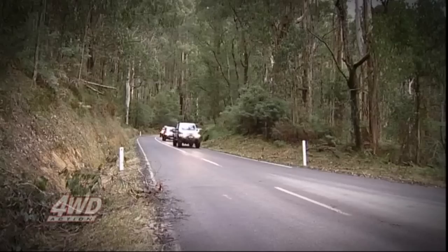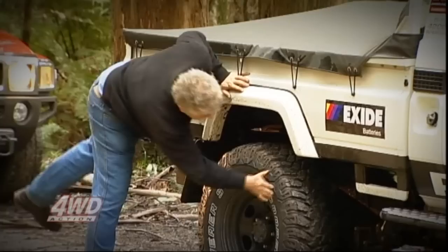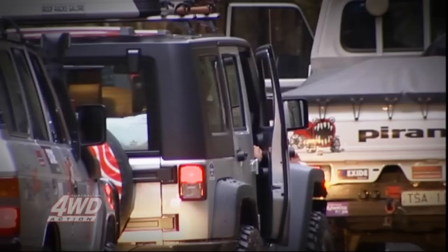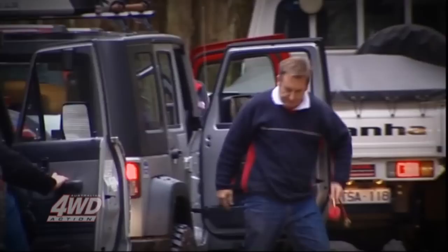We had four vehicles making this trip into the high country. Up front of this convoy, Al Johnson's mighty 78 series with the ute back. Al bought the cab chassis and brought the ute back over from South Africa. And he's gone to an awful lot of trouble to make this ute look reasonably standard, because it's certainly not underneath.